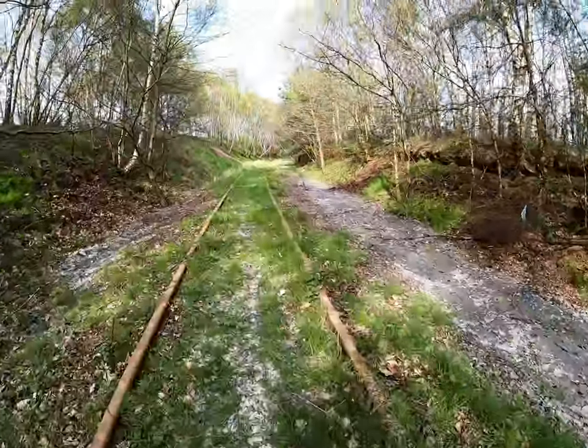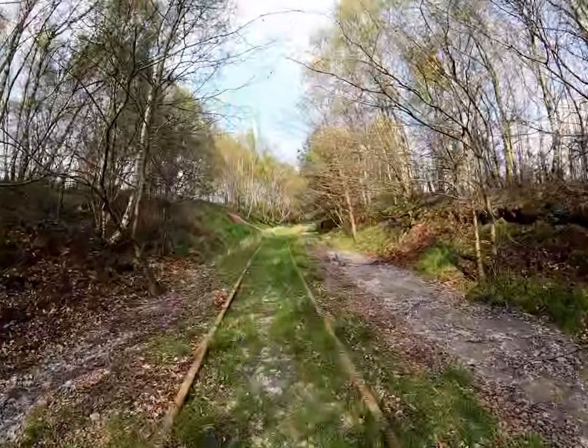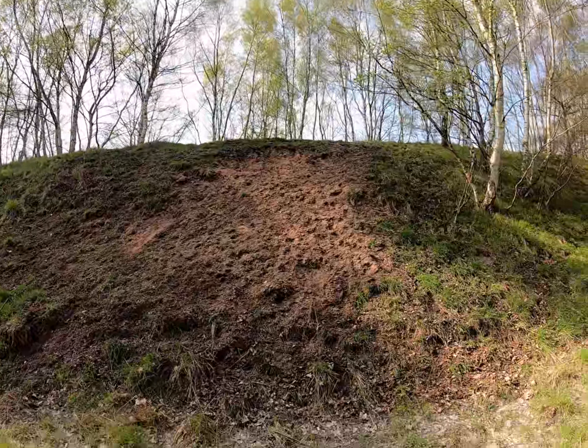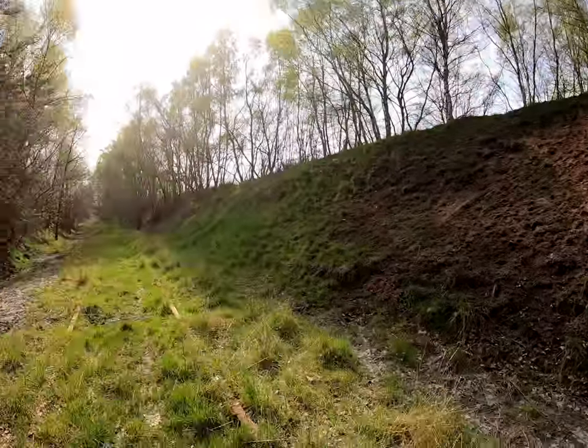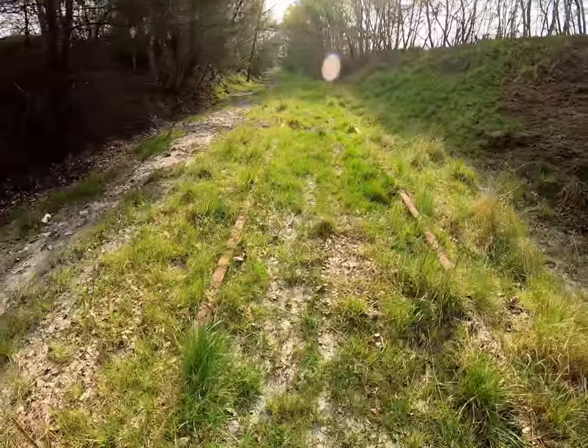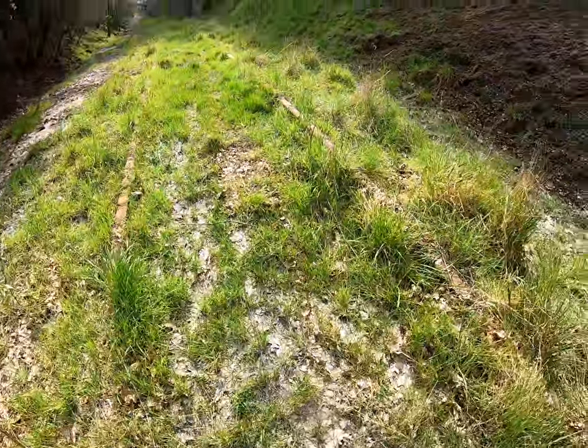And looking up ahead, it looks like rainwater would actually run down off the fields onto the line. So the embankment there does look very soft. It probably has been affected by rainwater. It's very sludgy down there. Where I am now is quite dry, but you can see where it has been sludgy.